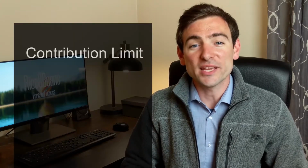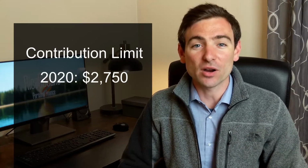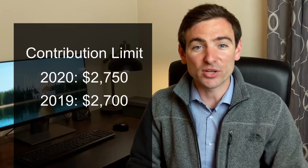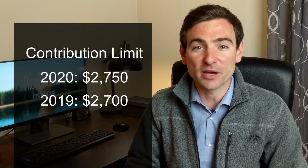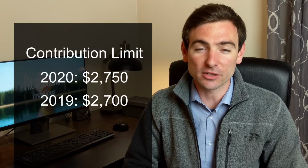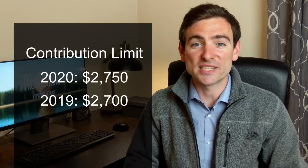For 2020, the contribution limit is $2,750. That is up over 2019's number of $2,700. But many companies lag about a year. So if you're in 2020 and you're trying to set up your FSA account and you're seeing a contribution limit of $2,700, don't worry, many companies lag behind about a year, myself included. My company's lagging behind about a year, and so I can only contribute up to $2,700.